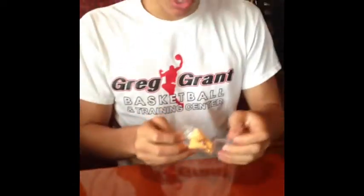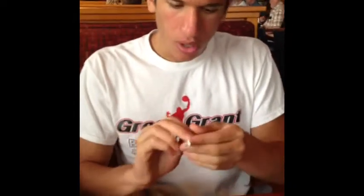This is the unwrapping of a fortune cookie. Let's see what I get. My fortune is good news of a long-awaited event will arrive soon, and those are my lucky numbers.